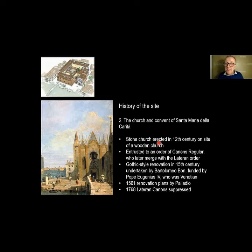It was named after Santa Maria della Carità, and the running of the church was entrusted to an order of canons, the canons regular, who later merged with the Lateran order. It's clearly a prominent church. We can see that because of the restoration that takes place in the 15th century, undertaken by Bartolomeo Bon, who's the leading sculptor and stonemason in Venice at the time, responsible for many important works in the middle of the 1400s. We also know that the redecoration of the church in the Gothic style, the so-called Florid or Venetian Gothic style, was paid for by none other than the Pope, Eugenius IV, who was Venetian by birth.